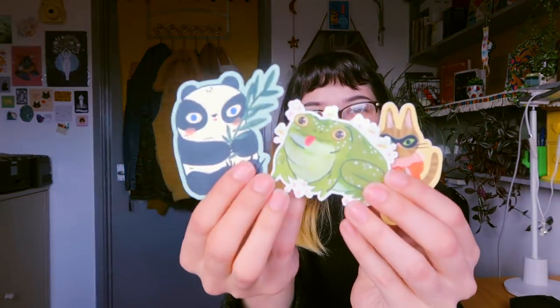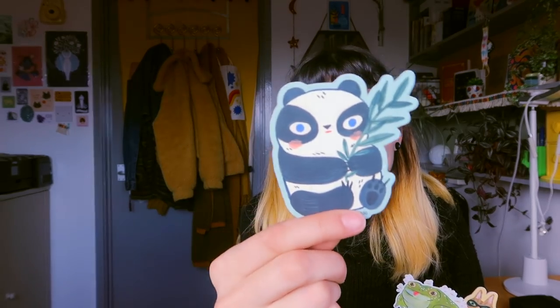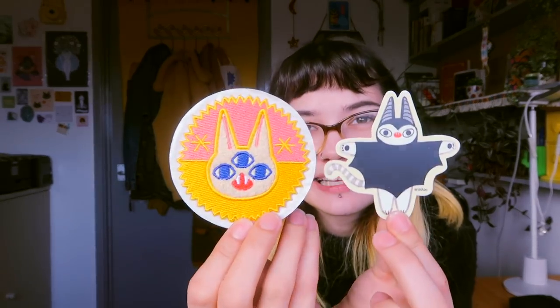I love ordering from new artists. Okay, I got some freebies. Thank you so much. These guys are so cute. Look at the panda. And then I ordered these guys. A little patch. I do not know what to put him on. I don't want to waste it. So I might look for the perfect jacket or something.